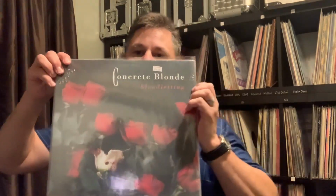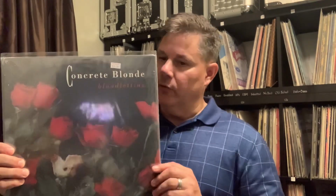Now, speaking of originals, this next one, if anybody collects Concrete Blonde, everybody knows this LP right here, the original came out in 1990, and this is Bloodletting. Bloodletting is the vampire song, very iconic song. I tried to get it on the red vinyl. The original, 1990, on red vinyl, $150, $125. I seen it for $200, and I just came to grips with it that I'm not going to get that original. So to have these songs like Joey is on here.